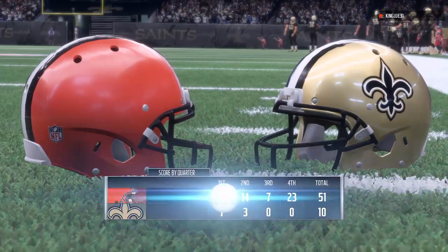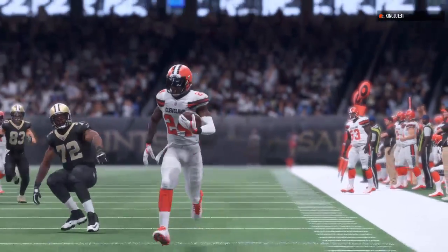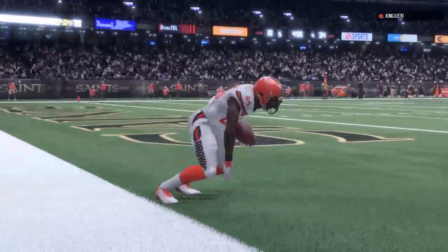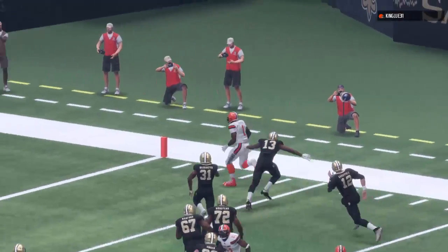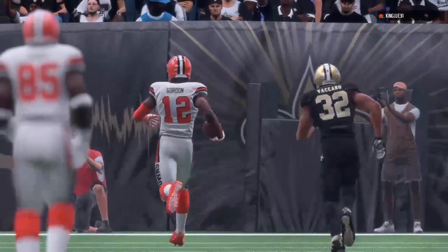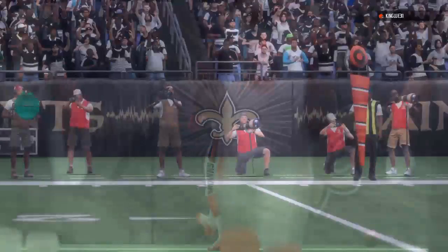So for Cleveland, their strong start to the year continues as they're up to 5-1. And they'll have another road date next week with the Miami Dolphins. Meanwhile, for New Orleans, the loss here will move them back to 500 at 3-3. And they'll be back home next week as they're set to take on the Carolina Panthers.